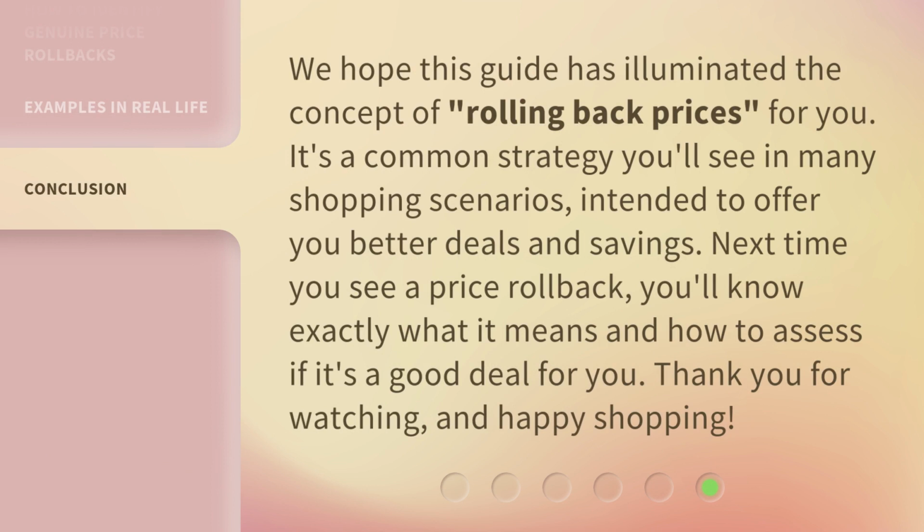We hope this guide has illuminated the concept of rolling back prices for you. It's a common strategy you'll see in many shopping scenarios, intended to offer you better deals and savings. Next time you see a price rollback, you'll know exactly what it means and how to assess if it's a good deal for you.